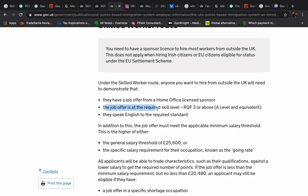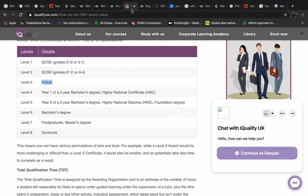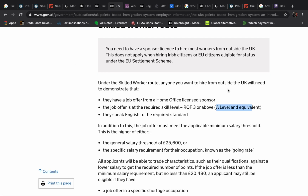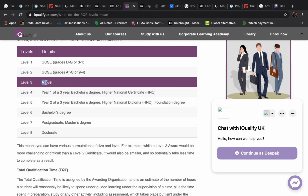Now the job offer is at required skill level QF3 or above. So basically that means A level or equivalent. That means basically your high school, but I'll just quickly go through what it means. So they said level 3 in here, right? QF3. So the QF3 is basically level 3 A levels, which is basically your high school.